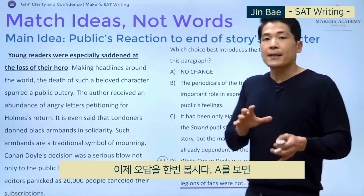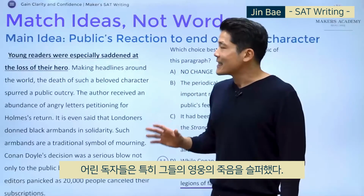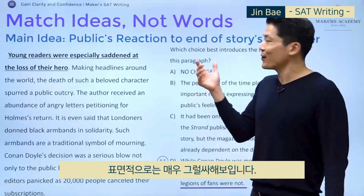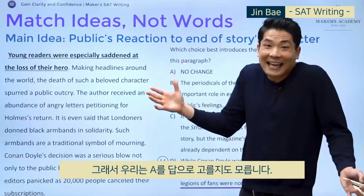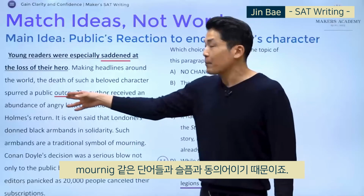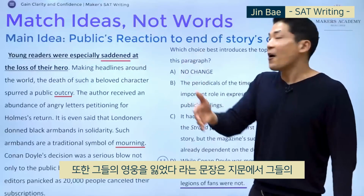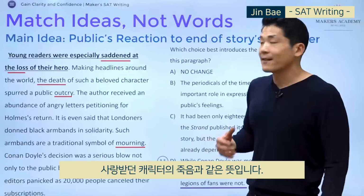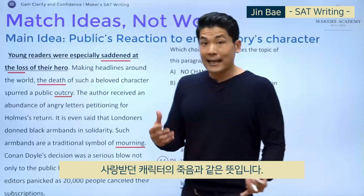Now let's evaluate the wrong answer choices. If we take a look at A, it says, young readers were especially saddened at the loss of their hero. On the surface, this looks pretty good. If we're just looking for matching words, we might choose something like A, because words like saddened can be found in the paragraph through words like public outcry or mourning, which are synonyms of sad. Also, the phrase the loss of their hero can be found in the paragraph as the death of a beloved character, which is also a synonym.